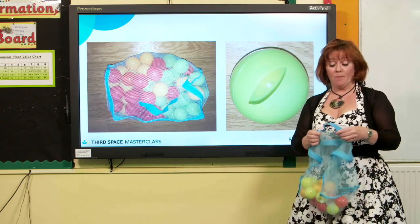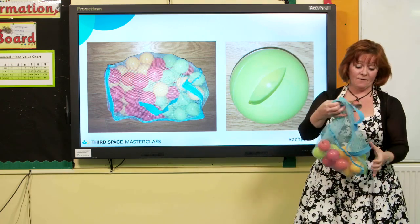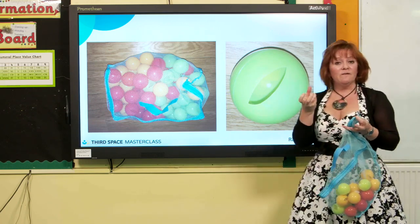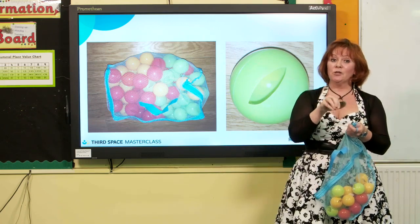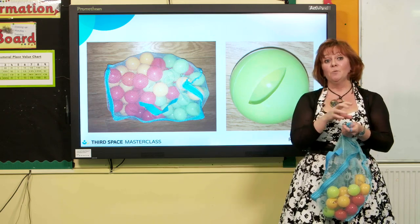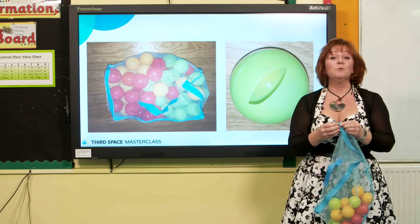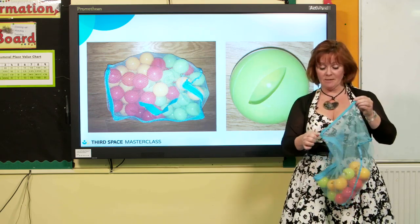Rag stands for red, amber, and green, hence the colour of the balls that I have in the bag. By cutting a small slit in, as you can see here, they're very light, you can insert lots of bits of information. What I'm going to share with you today is inserting problem-solving questions, but you can put absolutely anything relating to any maths topic.